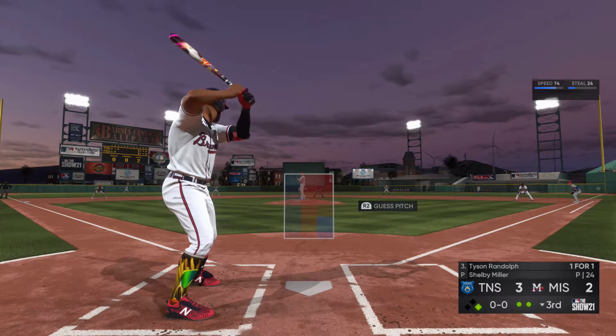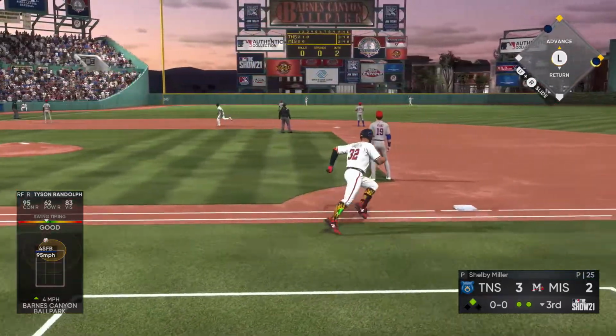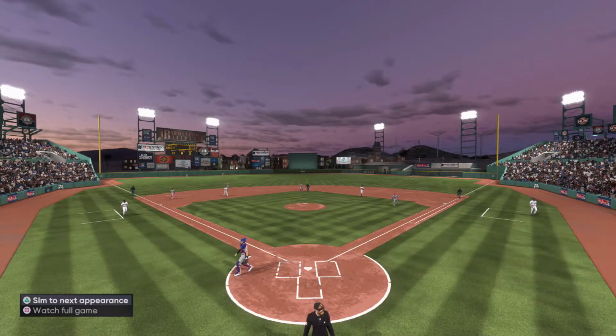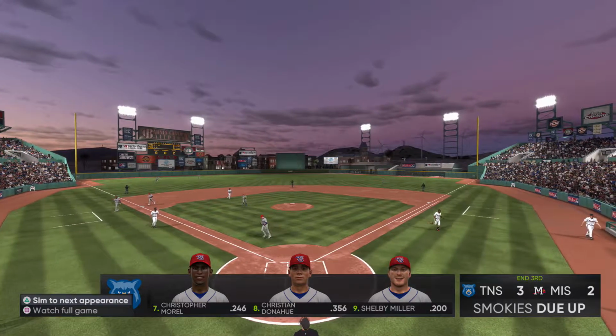Hey, let it fly up there, huh? From the stretch. Pulled high in the air out to left field. Davis will get there, and he puts it away to retire the side. So it's no runs on a hit, no errors, and a man left. On now to the top of inning number 4.